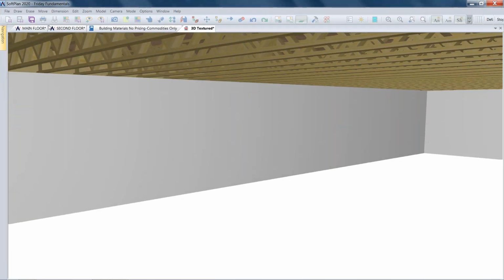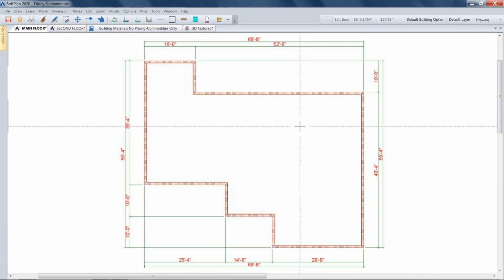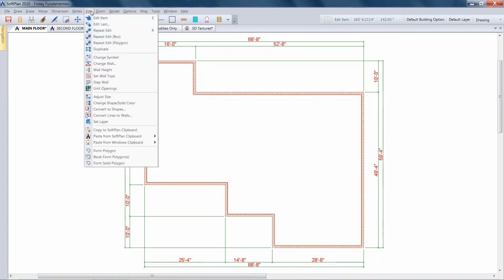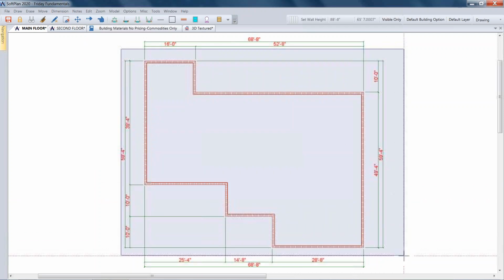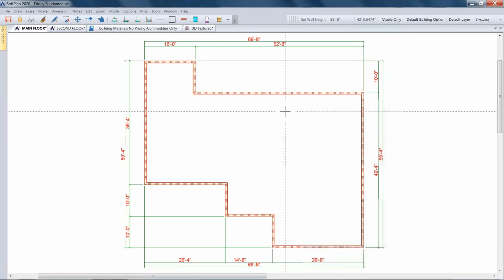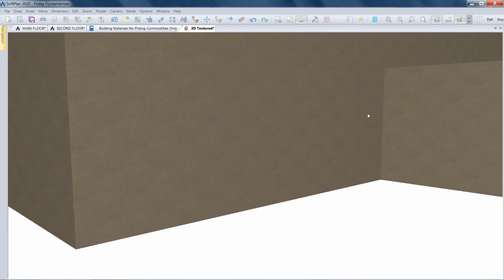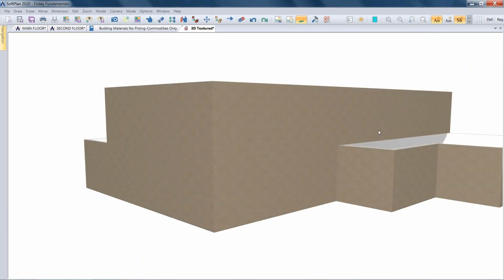Cool. Okay, let's go back to the main floor. There's something else I want to do to this main floor right now. I want to raise these wall heights because 8 feet isn't tall enough. So I'm going to go into the edit command, again, a master command, wall height, click, drag a box over the entire structure, and tell that new wall height to be 9 feet 4 inches tall. Okay, so what just happened? Everything just happened. Those walls are now taller. You probably didn't see it because it happened instantaneously, but you can begin to see the difference in the wall heights from the first floor and the second floor.